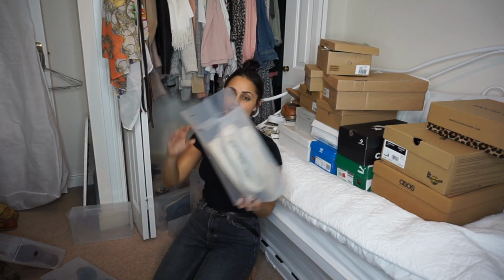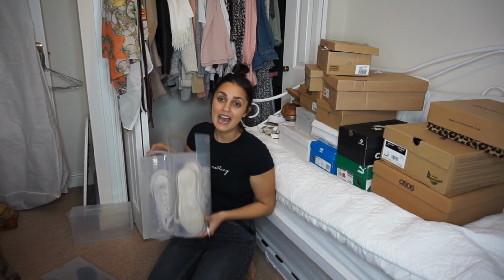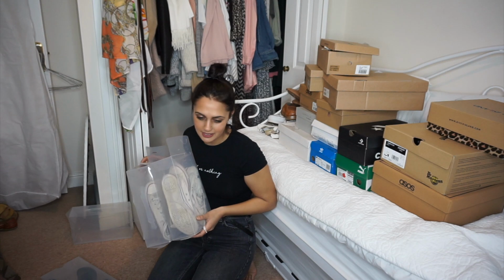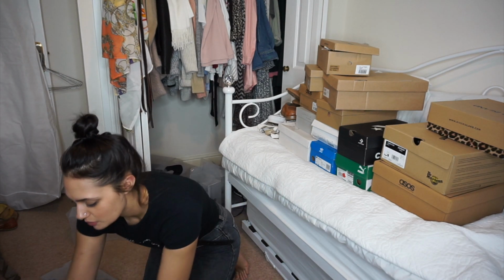I have a million pairs of Converse, which I'm going to do a separate video on. I'm going to keep all of my Converse trainers because I love them. So I'm just going to put them there because I actually want to do a separate video on those.